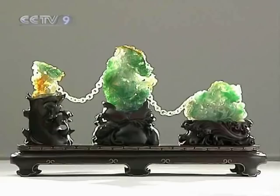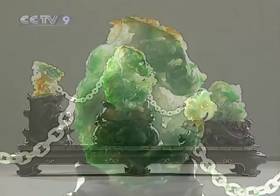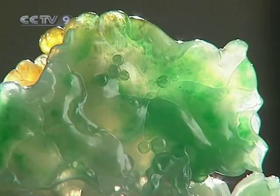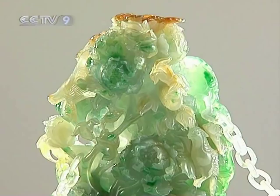The jadeite was completed as hoped, and it was worth more than a million. Mr. Cai, the investor, liked it very much and collected it himself. This piece is very cleverly designed. The green part is cut into lotus leaves, and the yellow part becomes the chrysanthemum. Different colors match different contents of the craft.